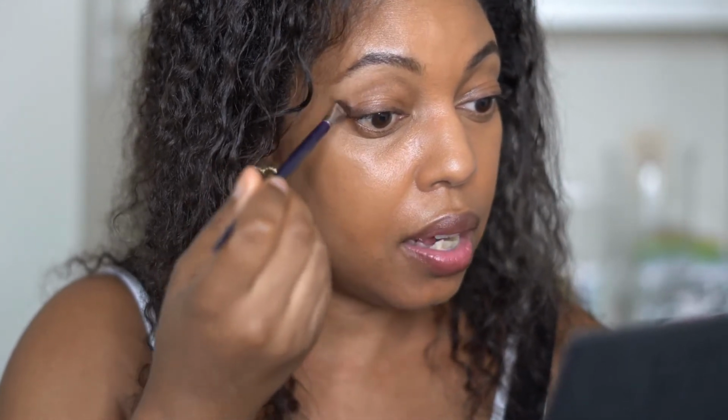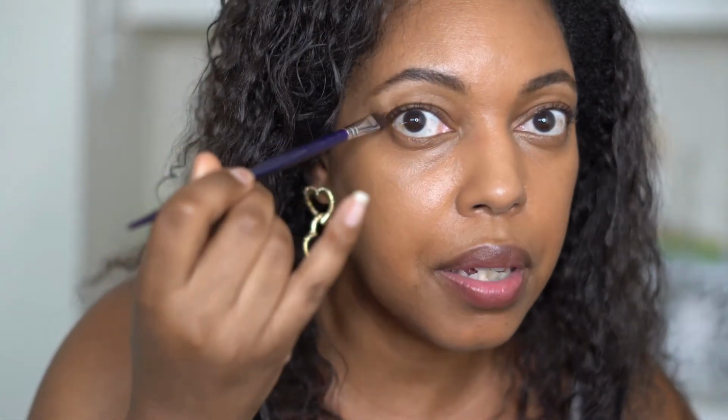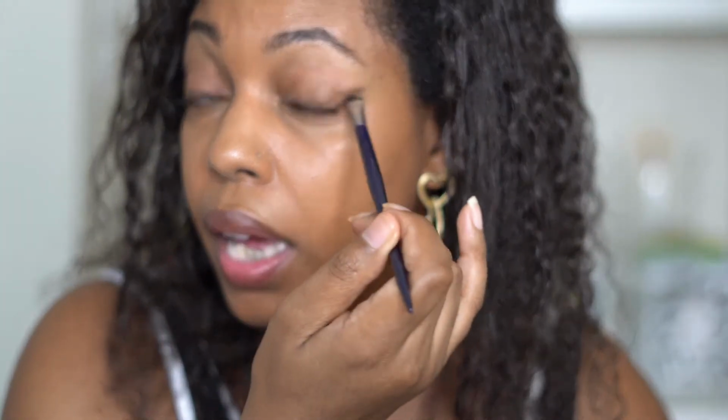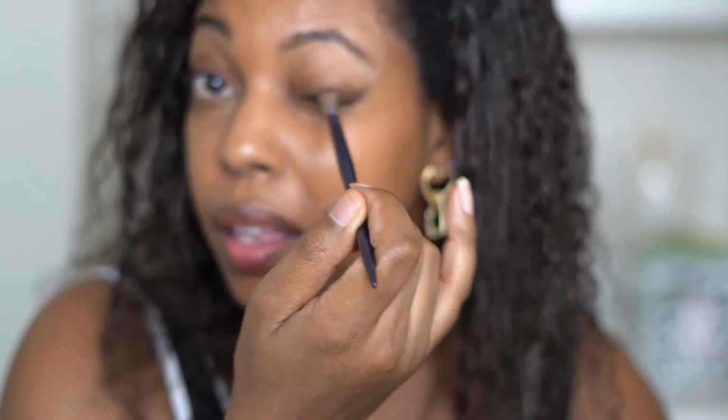So I just kind of, it's not really necessary, but I just kind of smudge this a little bit and then feather it up and feather whatever we had here. So as you can see, the whole super precision thing, A, nobody has time for that. B, that's just how I like to wear my makeup. Next up, what do we want to do?